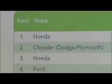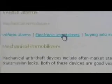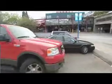Well, if you take a look at the top 25 stolen vehicles in BC, you're going to notice that they all have one thing in common. They're vehicles that aren't immobilized. An immobilizer is actually an anti-theft system that essentially cuts off the power to certain electrical components so a thief can't start the vehicle and drive off with it.